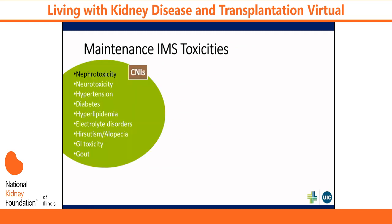But the most important thing to remember is knowledge is power, and knowing what some of those side effects are that we see. With our CNIs, the tacrolimus and cyclosporin, we can see a lot of pretty terrible side effects. We can see kidney damage, also known as nephrotoxicity. We can see problems with memory, and higher blood pressure, diabetes, higher lipids or cholesterol. We can see changes in hair growth, and sometimes problems with gout. None of this is to scare you, it's just to make you all aware of what some of the side effects are and how we can help prevent this.